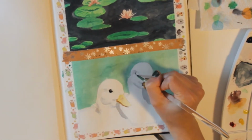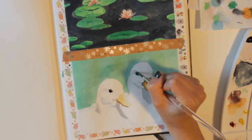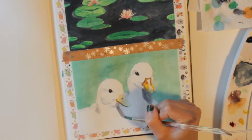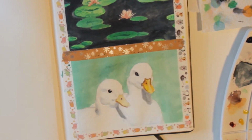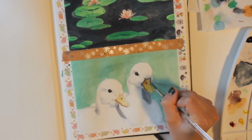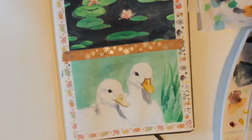I really think just leaving out a little bit of a white dot in the eye really makes the duck look alive and realistic, and I just think it also looks super cute. Now I'm just adding in the grass in the background.